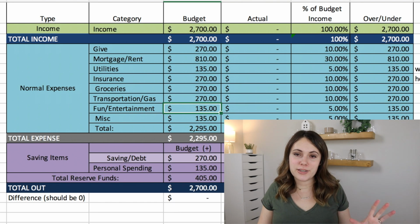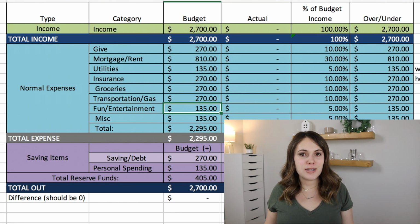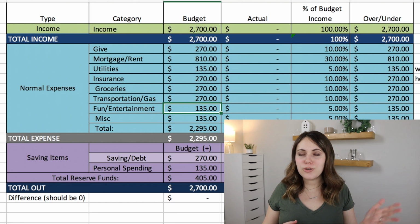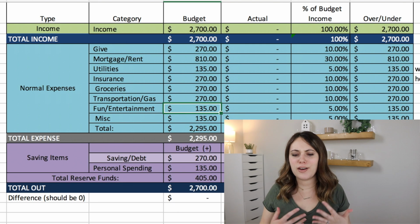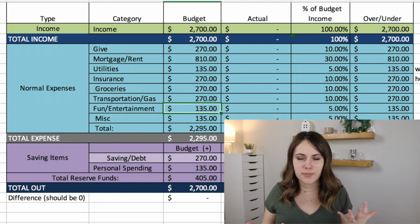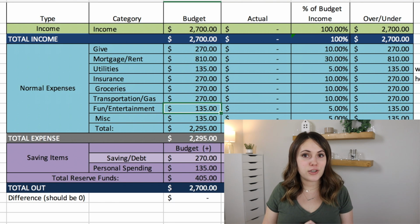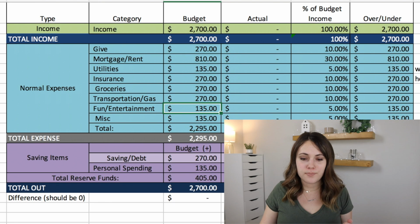Next we have fun or entertainment, and we have that at 5% of the budget, which is $135. So things that would go into the fun and entertainment budget would be things like going to the movies or date night or going out to eat or any other sort of fun event that you're wanting to partake in, going to a concert, something like that. So $135 is what you could expect to be around 5% of your take-home pay.